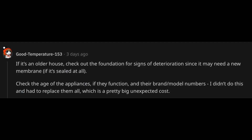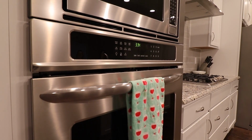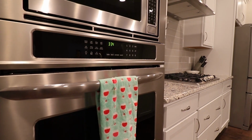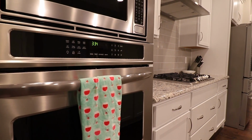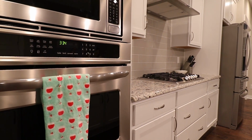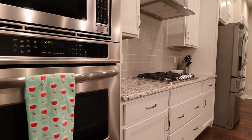Now, moving on, the fifth mistake is forgetting to check the age of appliances. This one is really big and also something I didn't do when I purchased my very first home, which is something I definitely should have done. So here, not only do you want to check whether it works or not, but also look at the age of the appliance, the serial number, and also the make and the model, so you know if it has an existing warranty or what the cost of a replacement is should something happen.